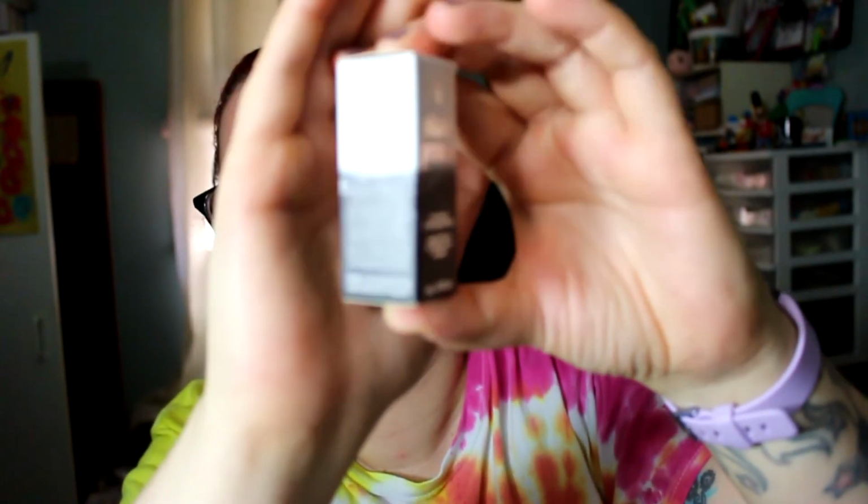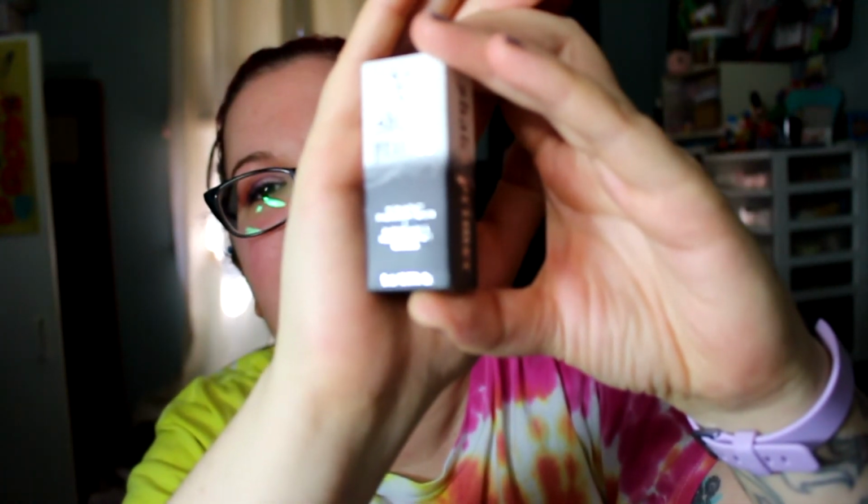So, really cool box. It just kind of mimics the product itself. It's the black oil stuff on the bottom. I don't even know what it is. It's just like magic in a little bottle. It says right on it, a little goes a long way.